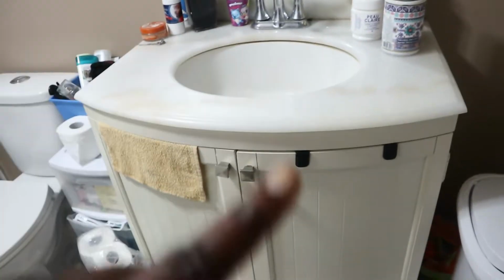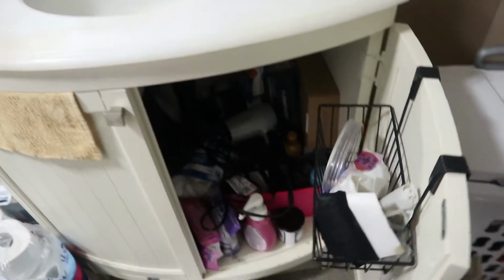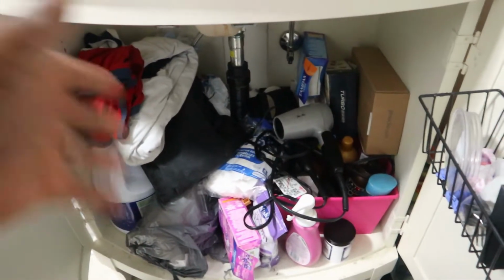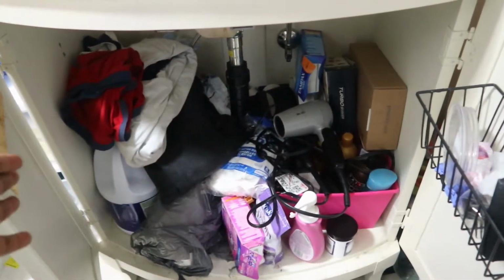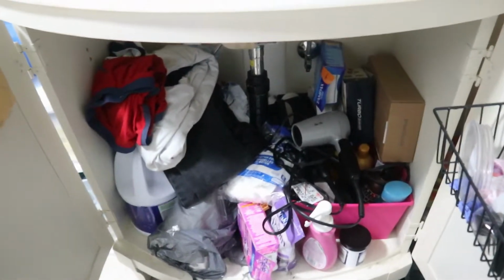We just have towels and stuff over there. I do want to get new carpets for the bathroom as well, but I don't know when I'm going to be doing that. And you guys, underneath the sink is even worse. Under here is just a hot mess: clothes, products, bleach, skin care, hot tools. It definitely needs to be cleaned up. So we're going to be working on all of that stuff right now.